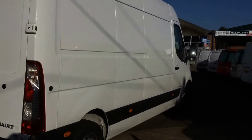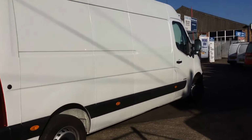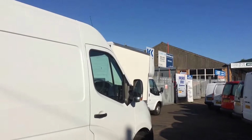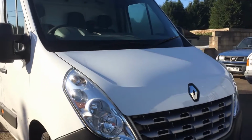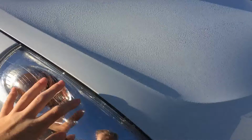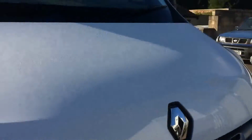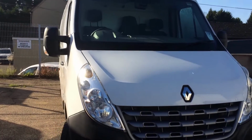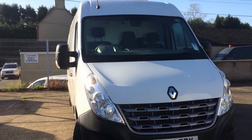This van really is one of the most practical, and I think one of the best looking vans on the roads. Just look how Renault try and add extra features like the bulging headlights and this rather nice front grille, just to make it look a bit different from its competitors, and I think it really works.